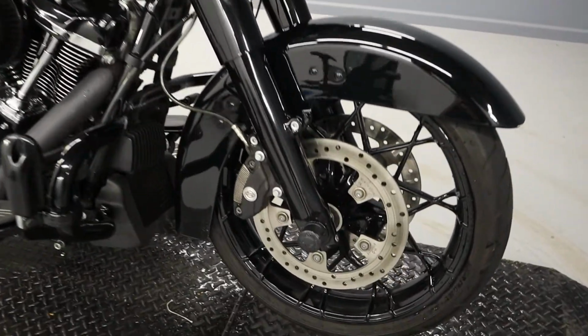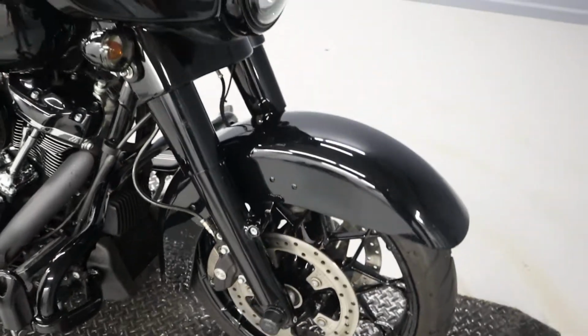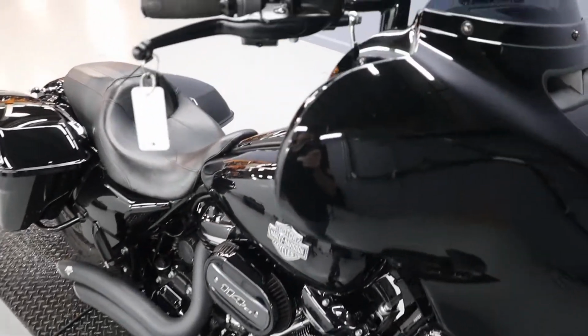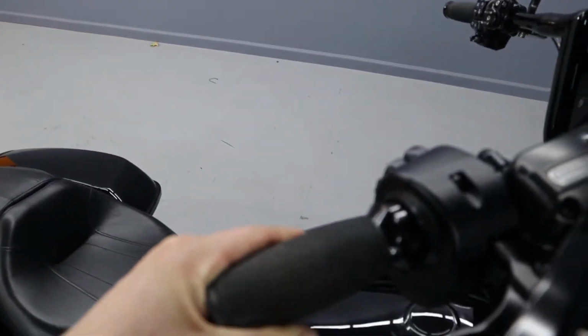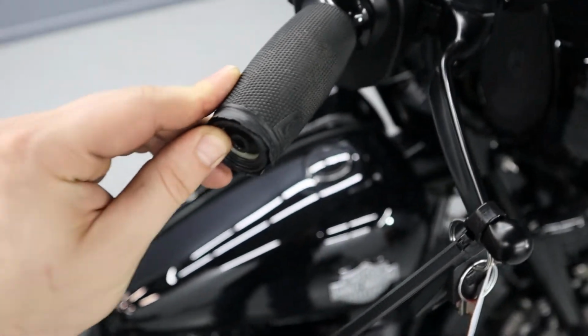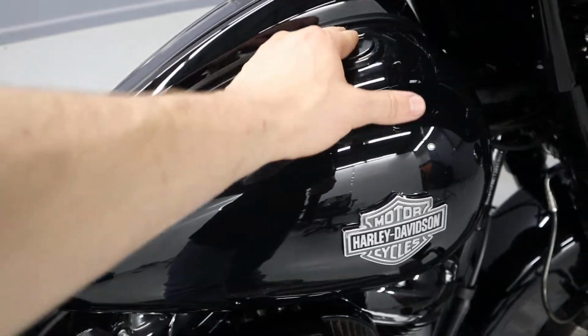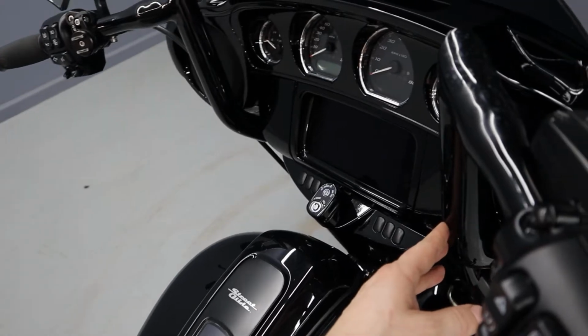It does have the Prodigy wheels, black finish, dual Brembo brakes up front, full fender, LED headlight, batwing fairing, custom mirrors, custom grips. This one will have to be replaced. It is damaged. We have a flush cap, infotainment system. Oh, the handlebars are aftermarket.